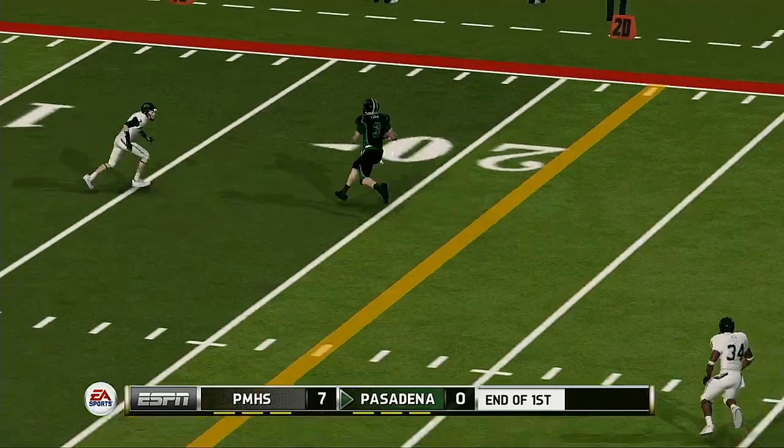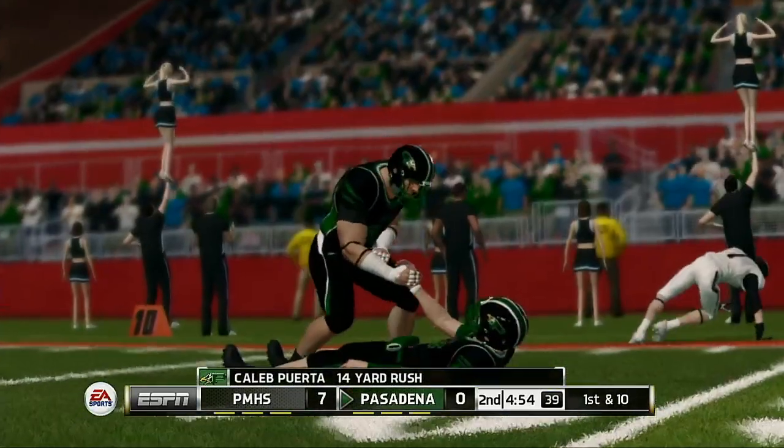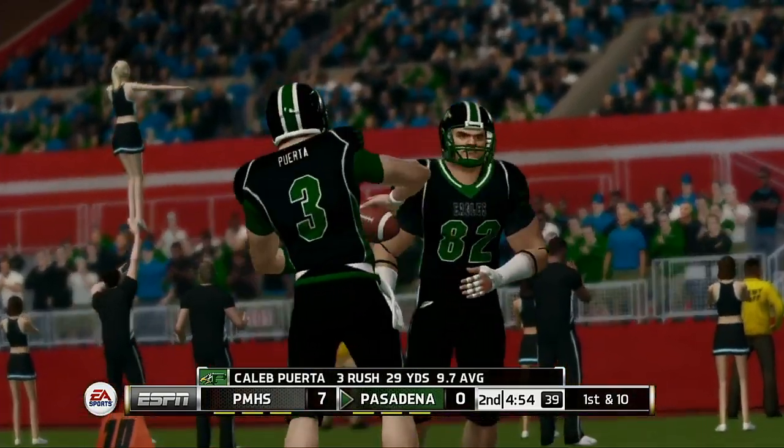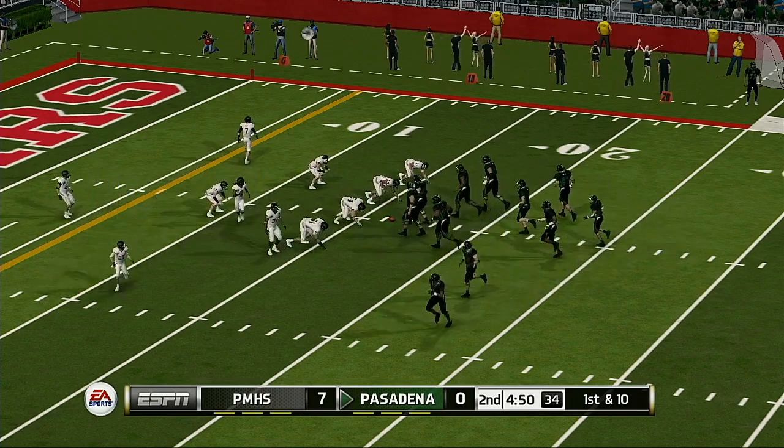Now he tries to buy some time. At the corner. Looks like he's going to run. And he's shoved out of bounds at the 16. This is a pretty tough guy, and he's a great leader. He's going to do whatever it takes to help his team. This is the 8th play of this drive.